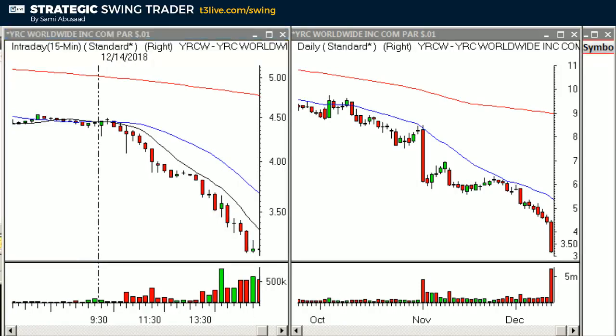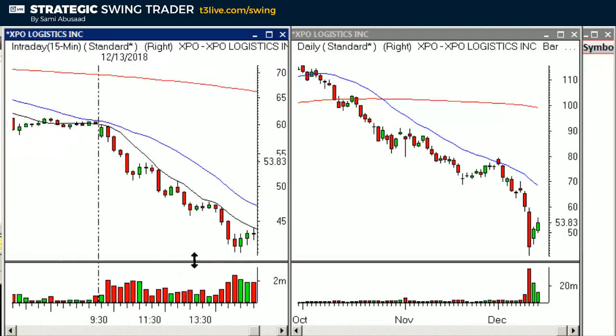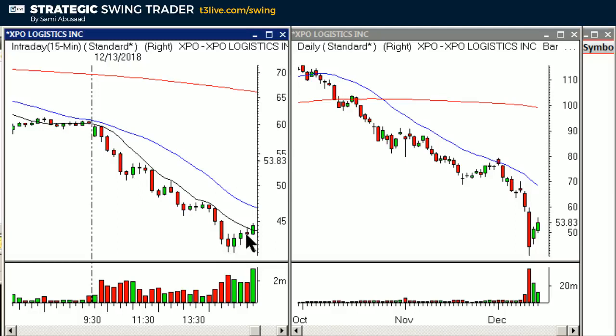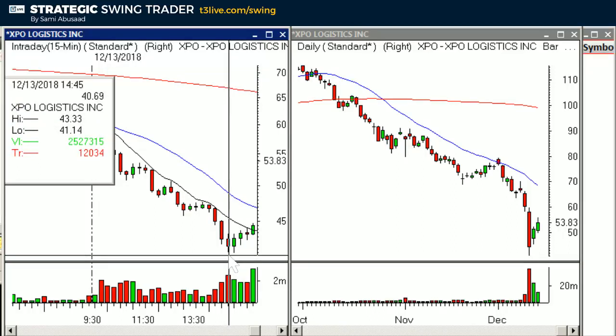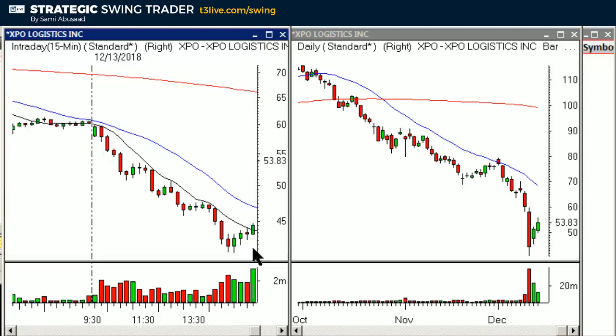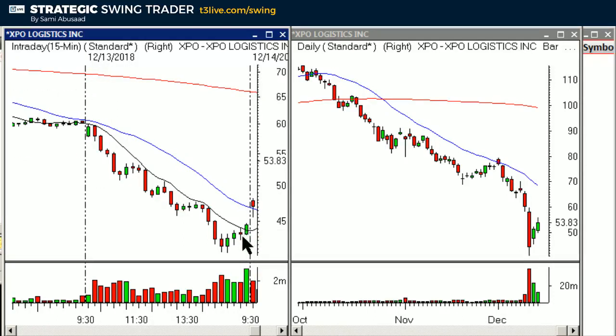Whereas the XPO was an official play called in the black room as a long. And not only that, it closed at the high. What do I mean by the high? I don't mean the high of the day. I just mean it closed at the high of this rally. So it bottomed at 41.15, and rallied to almost 45 bucks, and it closed there, ended the day there. So those are the things that I hold overnight.